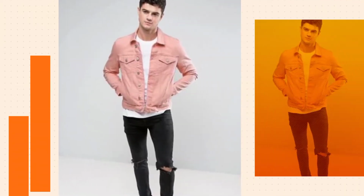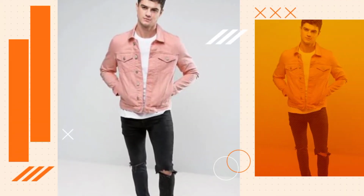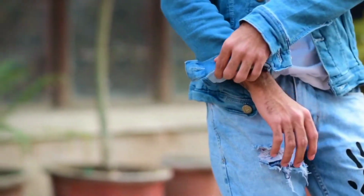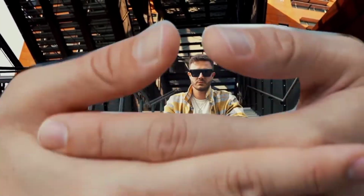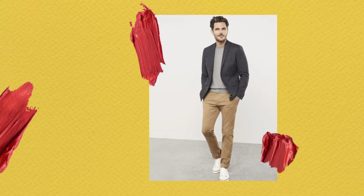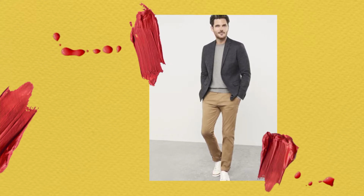The trick? The second item should not have the same color as the first. When you add additional color to your clothing in various tones, the contrast is reduced. That "whoa, this is a lot" sensation you may have had while attempting to match colors in the past? With less contrast, you'll get a classy rather than a loud appearance.